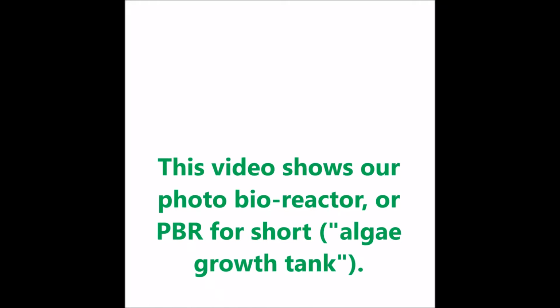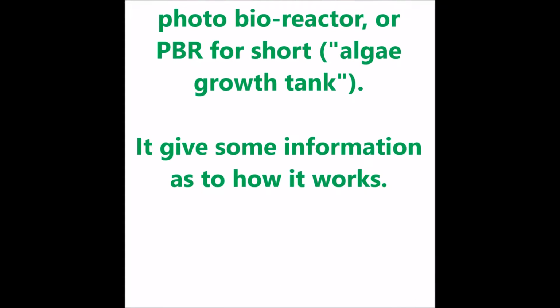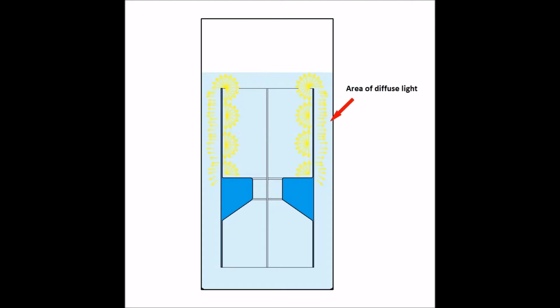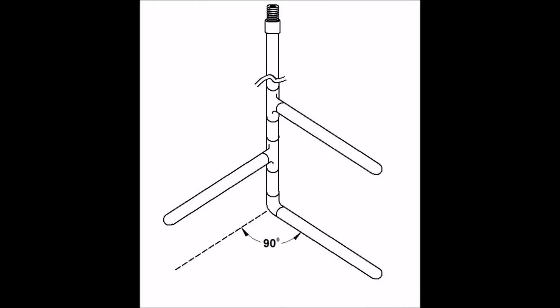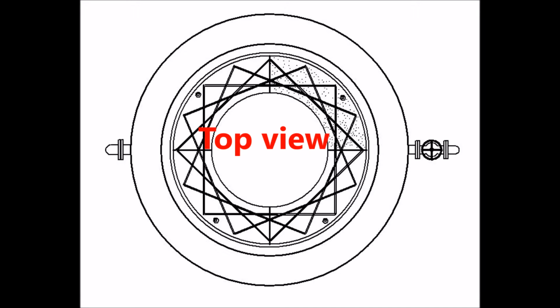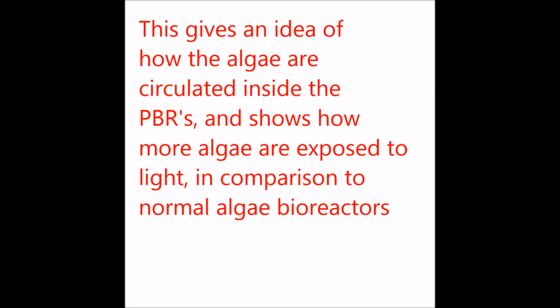This video shows our photobioreactors, or PBRs for short, algae growth tanks. It gives some information as to how it works. These next pictures represent the flow direction. This gives an idea of how the algae are circulating inside the PBRs and shows how more algae are exposed to light in comparison to normal algae bioreactors.